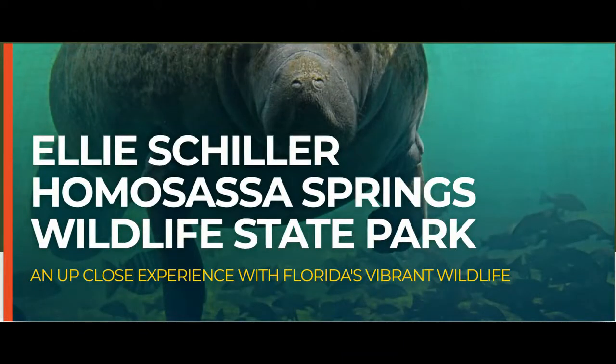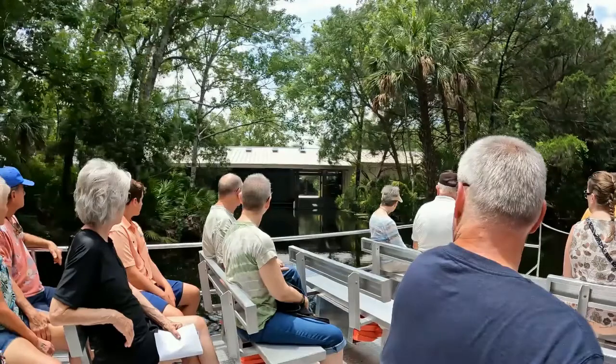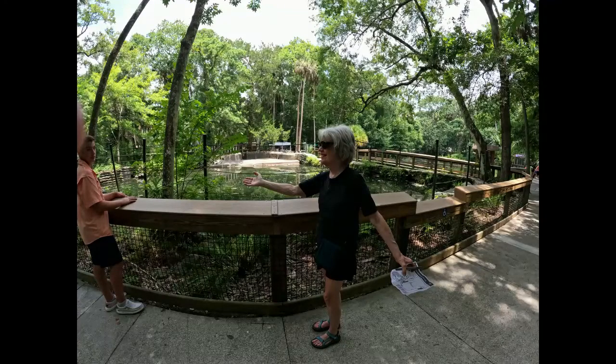While you're in the area, go to Homosassa and visit the Homosassa Springs Wildlife State Park. I knew that was going to be my best chance to see a manatee this time of year. It starts off, you've got your choice. You can take a boat ride through the canals to get there, or you can take a tram. We took the boat ride, and that's what you're looking at here.